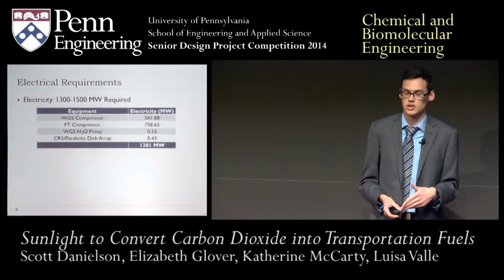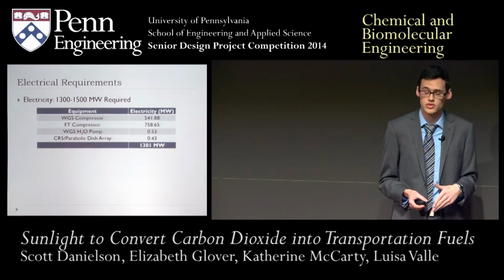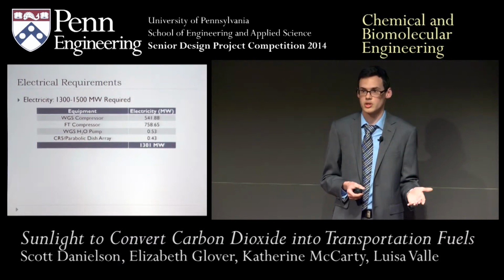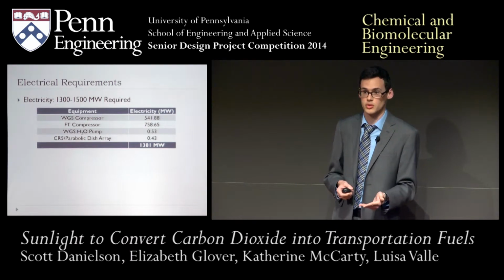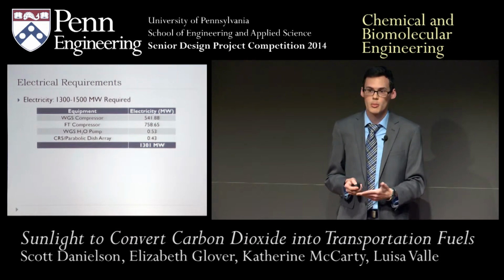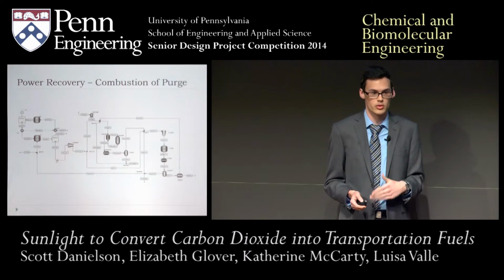We wanted to next look at a number of energy requirements throughout the plant. We were able to do heat integration to reduce steam, as well as utilize cooling water throughout the plant. However, we still have a number of electrical requirements. Our overall electrical requirement is 1,300 to 1,500 megawatts, which is equivalent to some of the largest power plants currently on the grid. Obviously this is too big for our plant. We wanted to look at why this is, and it is primarily driven by our compressors. So we wanted to look at a number of power recovery schemes to minimize our electrical demand.